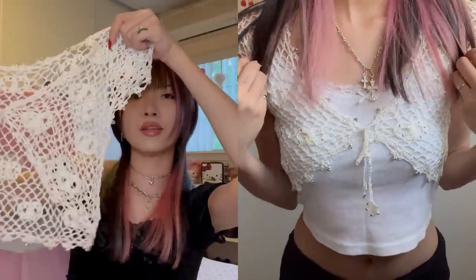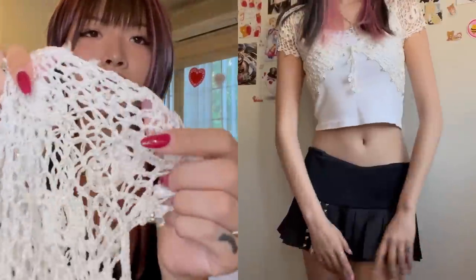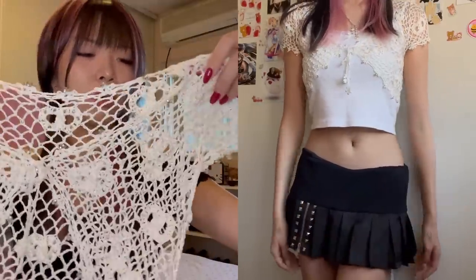Okay, and then we have this really beautiful top. It's this white crochet top, but it's not made of yarn. It's made of a really small string. It's actually pretty shiny, and then it also has these diamonds along the border. Usually when I go thrifting, I don't look at it afterwards until I make the video, so I'm really getting a good look at it right now, and I love it so much.